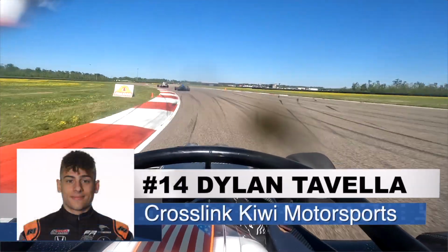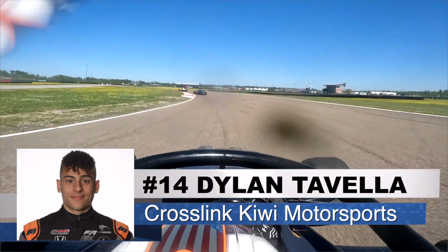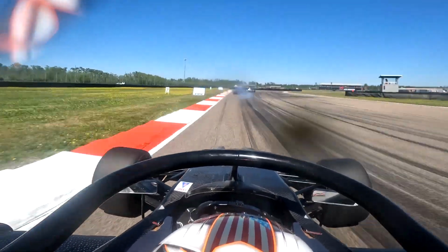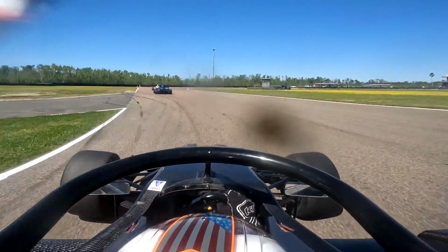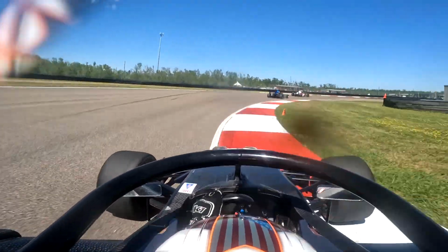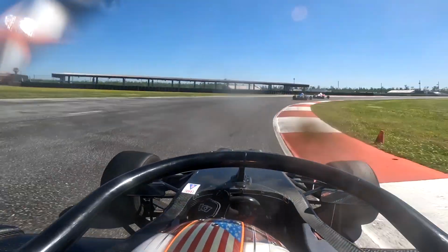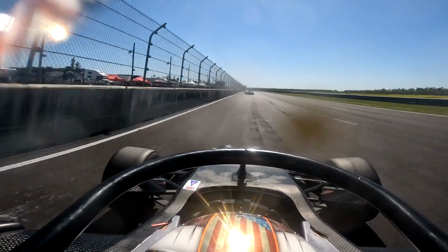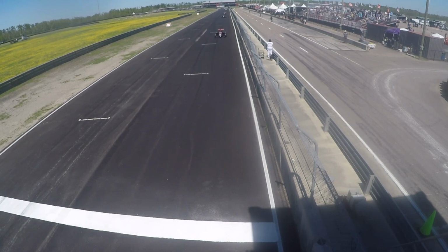The battle at the front from Dylan Tavella's viewpoint. You can see the two combatants for the lead up in front as they come into turn 13, the heavy braking zone. Little lockup there, it looked like Hyman perhaps locked up a tire as he tried to get a little closer to Matt Clark and perhaps take the lead. Clark holding strong as Tavella pedals hard to keep up, and they make their way up toward the line to begin race lap number 3.